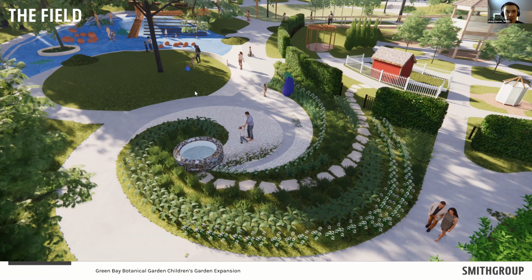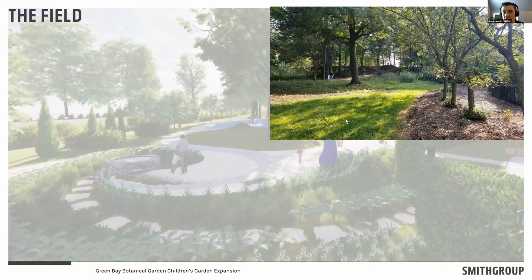And then, of course, I have to acknowledge the next space that is up here in the upper left, and the mushroom jumper and some of the tree houses, which are yet another super fun and exciting feature of the garden design. The image in the upper right is what it looks like today, and roughly the location of the vegetable garden and the field.